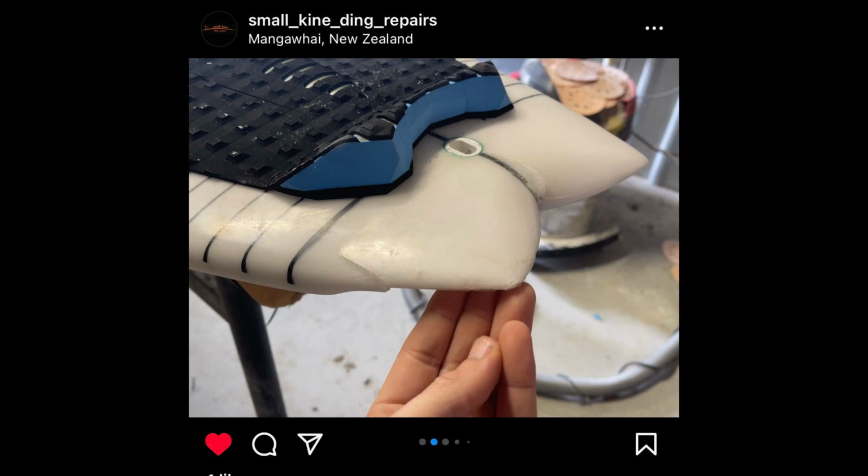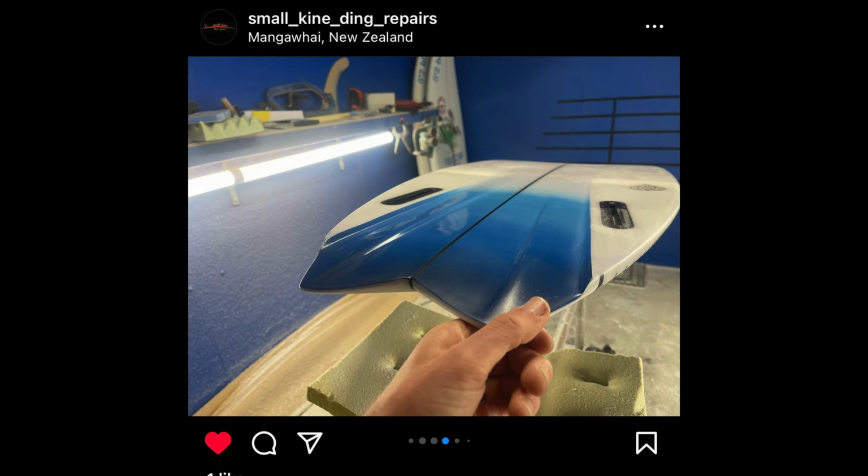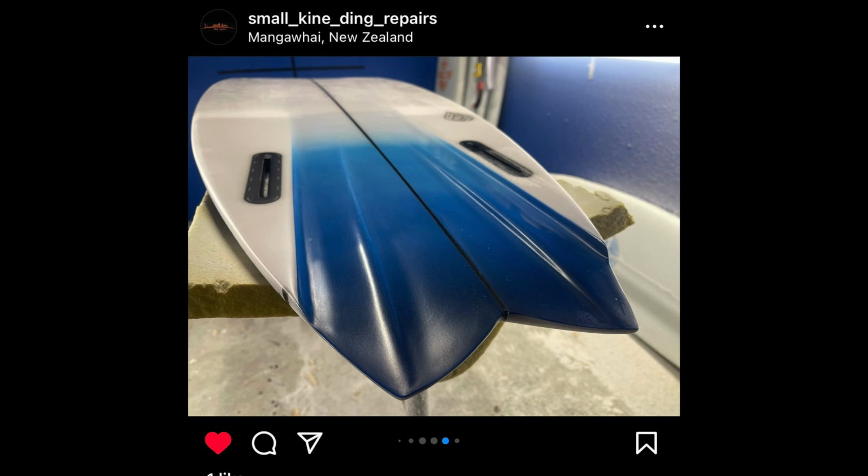So there you go, not everything goes perfectly all the time here at Small Kind Ding Repairs, but if you make a mistake, you've got to be willing to repair it, even if that's at your own time and cost. And it turns out I never even uploaded these photos to Instagram, so that is now done.